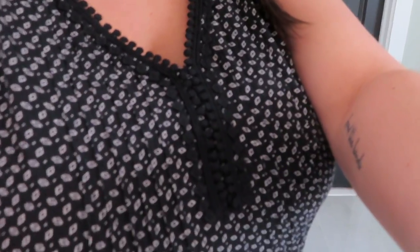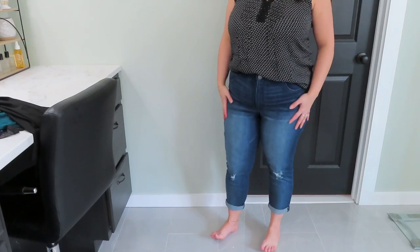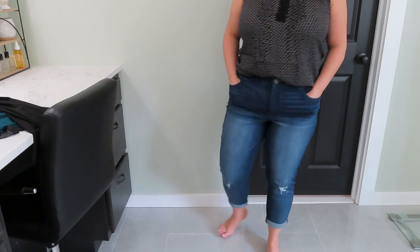When in doubt, blouse it out. I like these jeans. Let me show you the length. Hello, real time. They're pretty much the same as my black ones that I love. I do love.